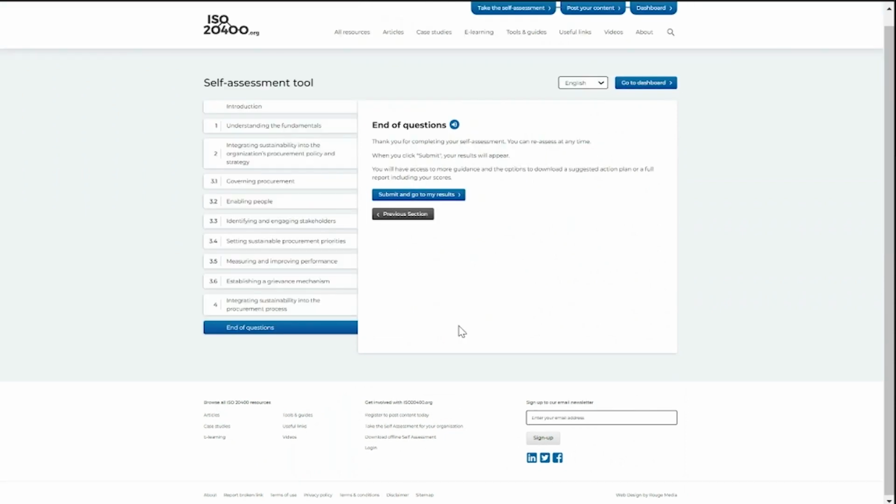Okay, so I get to the end of question 20. I get some instructions at the end, which I can also get in audio if I wish. And then I can click submit and go to my results, or indeed I can go back if I wish to, if I'm reconsidering some of the questions, or maybe I'm in a group of people facilitating a session and might want to go back and discuss some of those issues. Then you can just hit the back button and you can go back. So I hit submit and go to my results.